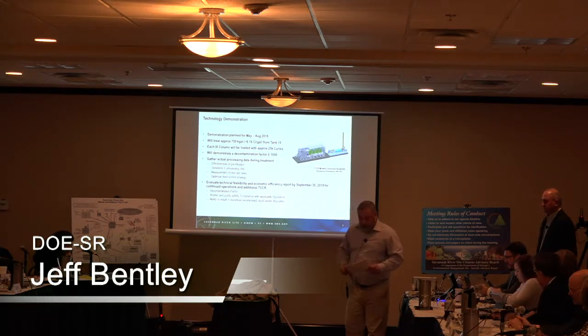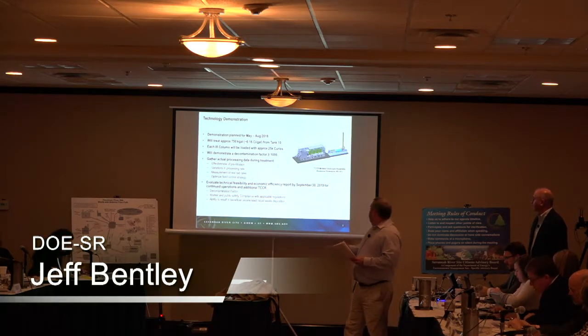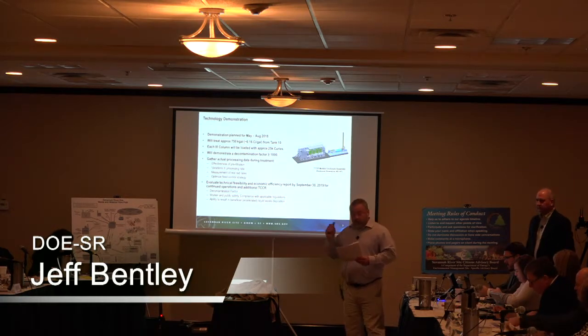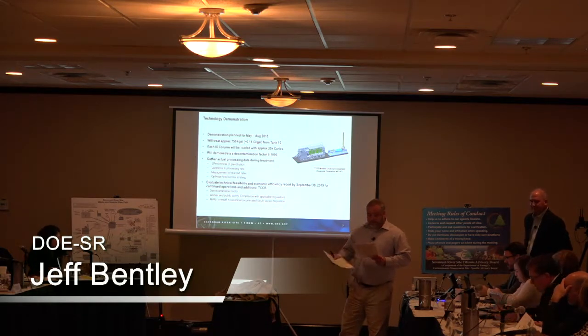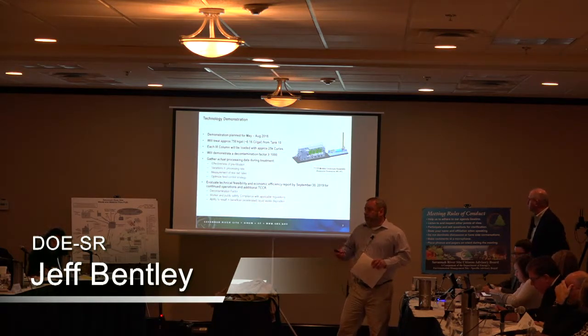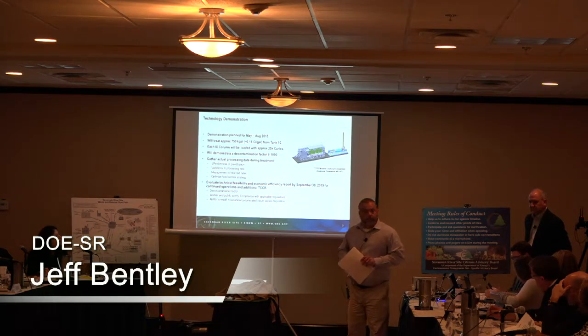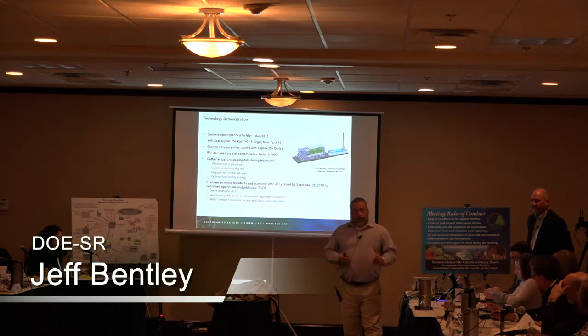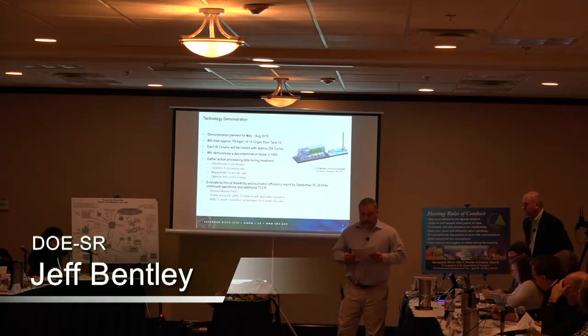Okay, this picture here is what the process assembly looks like. It has a ventilation skid attached to it. You're going to see some pictures later when Penn takes over showing you the internals of this unit. But the actual demonstration on Tank 10 is planned for May to August of next year, 2018. We're going to treat approximately 750,000 gallons. All depends on how much it takes to dissolve the salt that's in Tank 10.